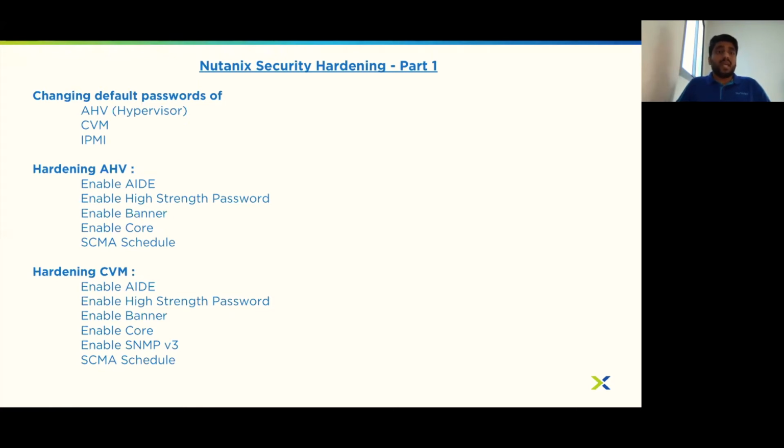And secondly, we'll enable a strong password policy, which ensures that whenever you change or reset the password, you should meet certain requirements. This will enforce a complex password of at least 15 characters. And then we'll see how to edit the banner, how to have our own custom banner, where to edit it, and how to enable these security banners while accessing.